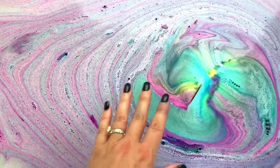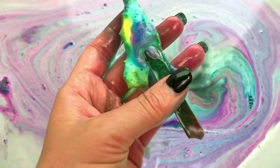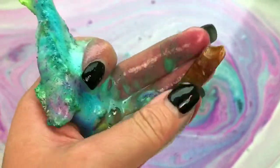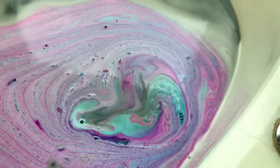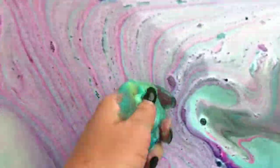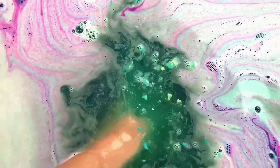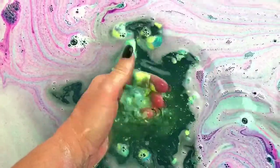Hey guys, I'm just dying to grab the stick. See, it's so little. This little piece had already broken off, so I know that's not in the tub, because that is what I broke off when it came. It actually came in the box a little bit broken, so I might stain my hand up a little bit crushing this because it is so super bright and pigmented, but just a little bit left. This smells really good too, guys.